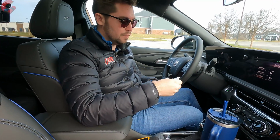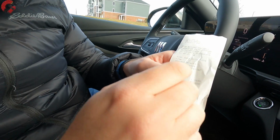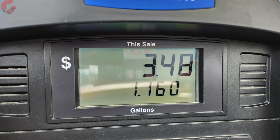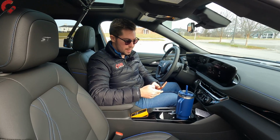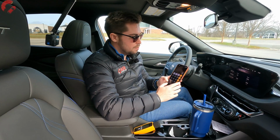Now, as far as our official numbers, let's take a look at this, guys. So from the beginning of our trip to the end, we used 1.16 gallons of gas. So that was only $3.48. So a pretty quick and easy and cheap trip. But let's go ahead and calculate how much that equates to fuel economy wise. I'm thinking the Buick's number is pretty on point.